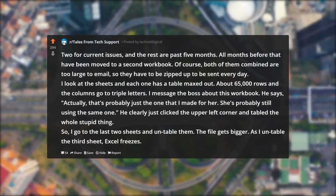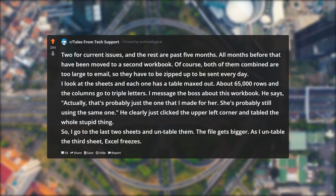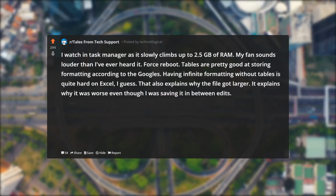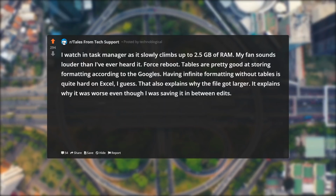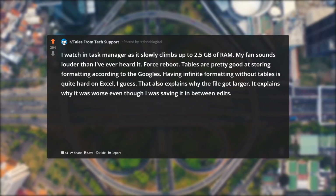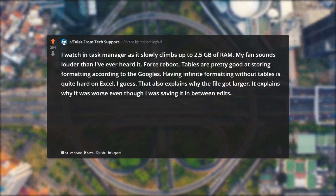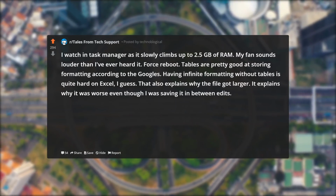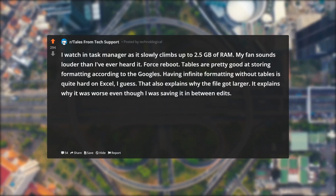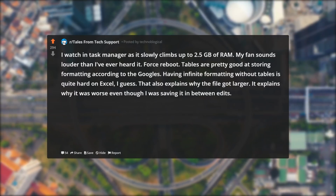The file gets bigger. As I untable the 3rd sheet, Excel freezes. I watch in Task Manager as it slowly climbs up to 2.5 gigabytes of RAM. My fan sounds louder than I've ever heard it. Force reboot. Tables are pretty good at storing formatting according to the Googles. Having infinite formatting without tables is quite hard on Excel, I guess. That also explains why the file got larger. It explains why it was worse even though I was saving it in between edits.